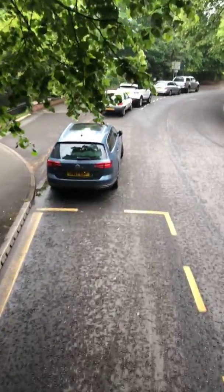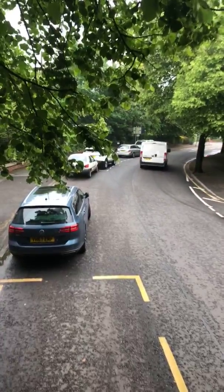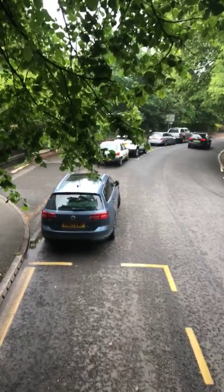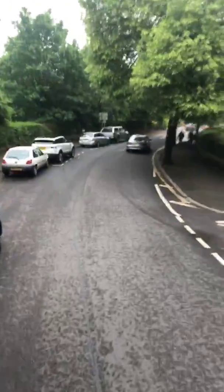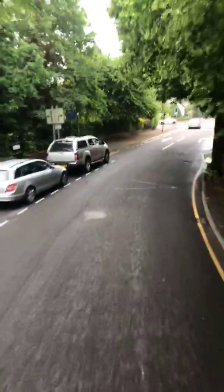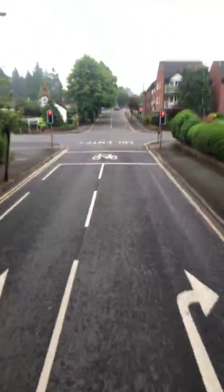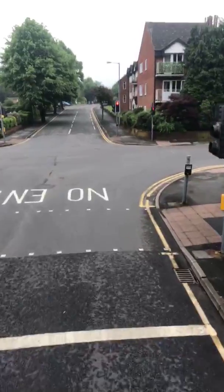Anyway, just got hit by some trees here. Now we're stuck in the trees at the minute because we need to try and rev the engine up. So anyway, here we go. Go on, rev. Here we go. Up towards Droitwich. Out of Droitwich now. And anyway, here we are. Come to a stop.